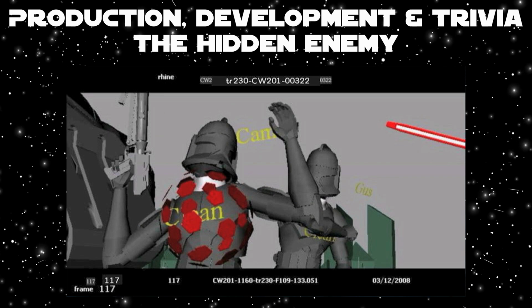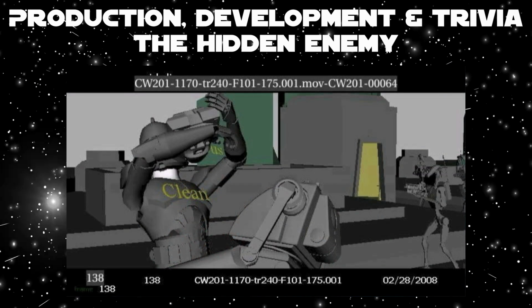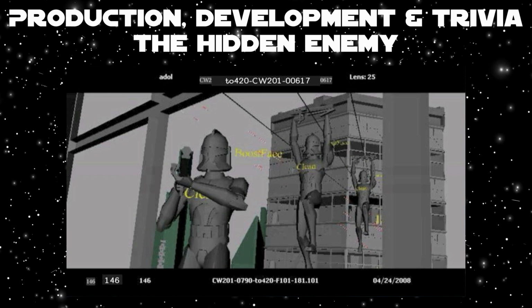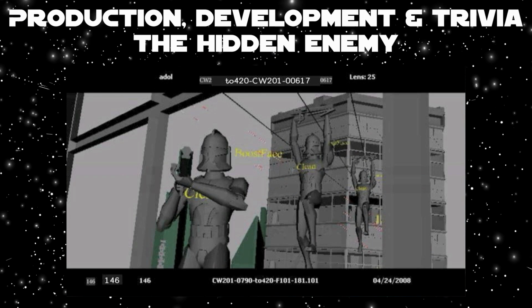Unfortunately, Cam gets shot and killed by the tactical droid, but Gus avenges him by being the one to steal the tactical droid's head. Unknown clones are simply referred to as clean, with their helmets having a boost face tag.